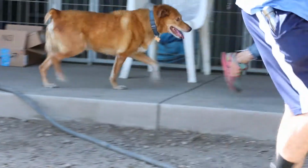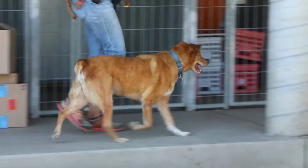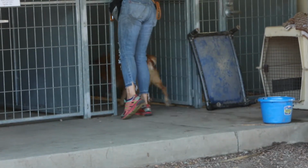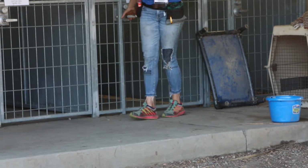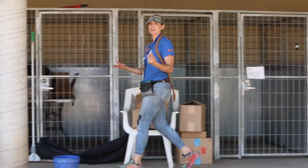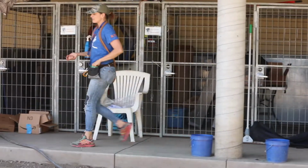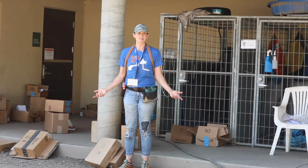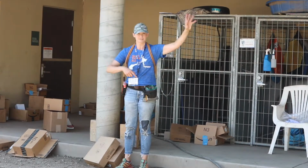And again, if they are sniffing, you don't need to intervene, because that means they're working. I've had searches go on for 2 minutes before, but the dog was enjoying it, sniffing, working, having a great time. The only time I would intervene is if they're kind of looking at you like, I'm bored, I'm lost, I don't want to do this anymore, or if they kind of get way off the track.